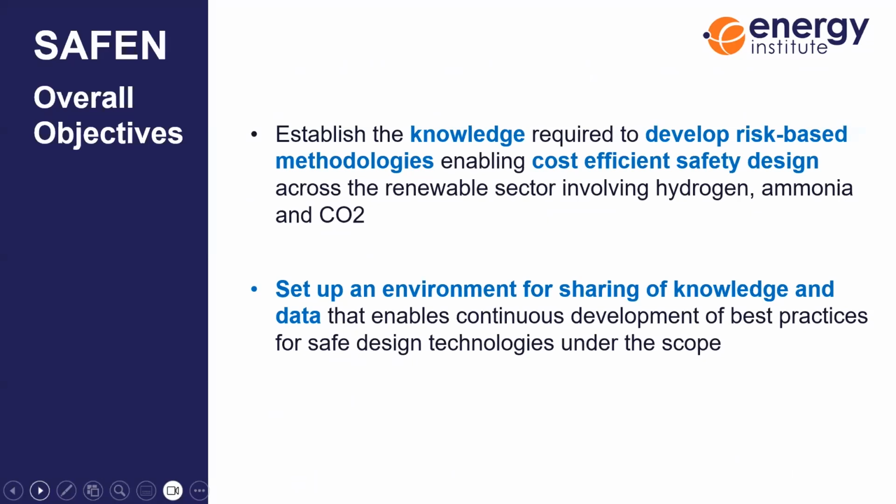So basically, the overall objectives are to establish what knowledge we need to develop risk-based methodologies to enable the safe, cost-efficient design across the renewable sector that's dealing with the more hazardous materials in the transition. So it's to set up the environment for sharing the knowledge, and it's looking at developing continuous development of best practices and safe design technologies. Next slide.